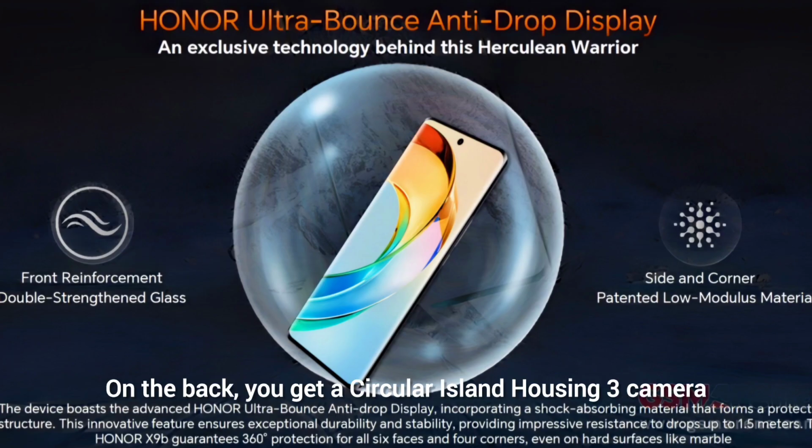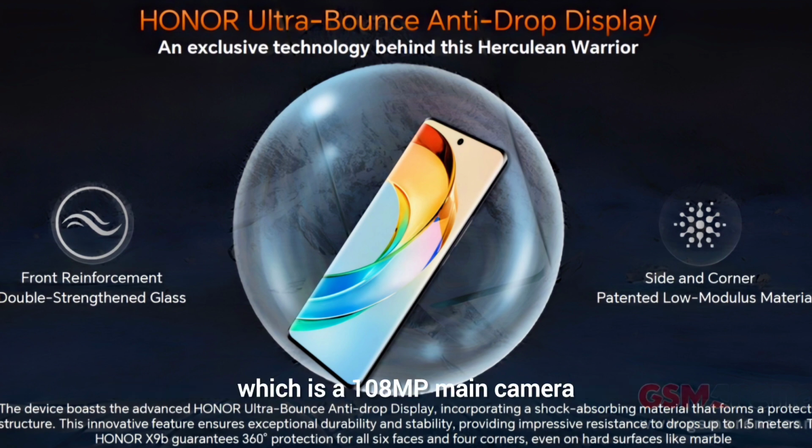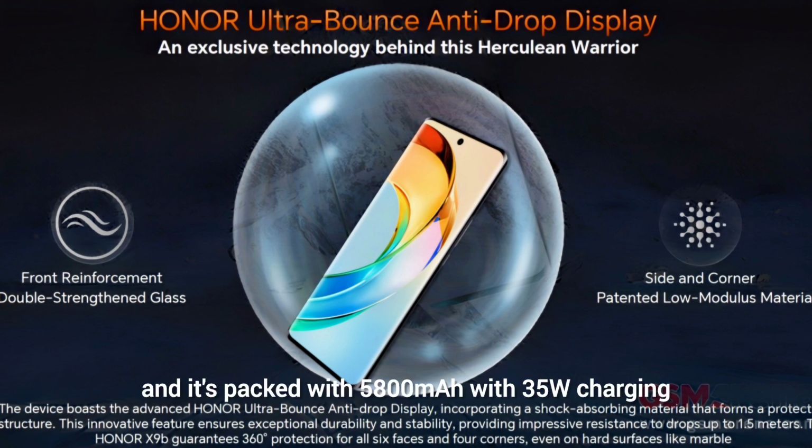On the back, you get a circular island housing 3 cameras, which is a 108 megapixel main camera, a 5 megapixel ultra wide camera, which is rubbish, and a 2 megapixel even more rubbish macro camera. The rear panel of the sunrise orange version uses eco-friendly vegan leather to promote sustainability. It gets an IP53 rating and it's packed with a 5800 milliampere battery with 35 watt charging.